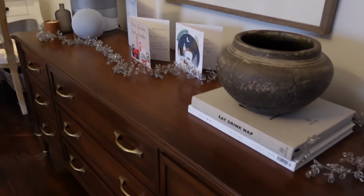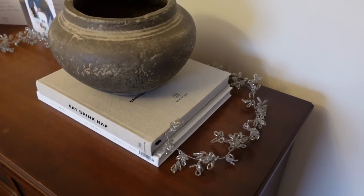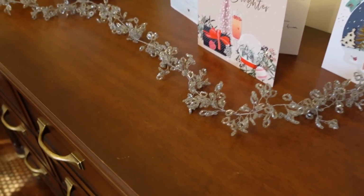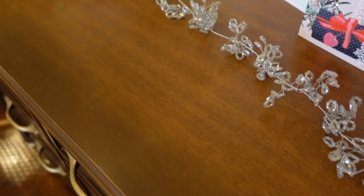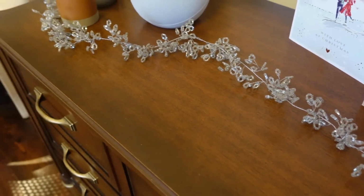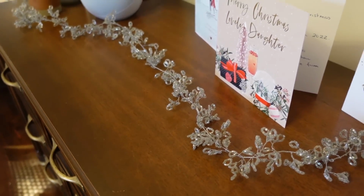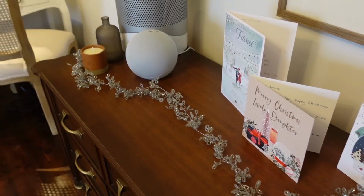So down here we have this sparkly garland from the White Company. I'm not sure if they do this anymore. I have had it for years. And it just twinkles at night, which makes it really beautiful. I think this one could look nice with little fairy lights in, but I ran out. And we've got a few of our cards up here as well.